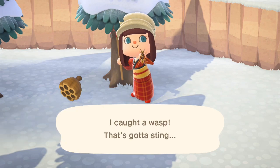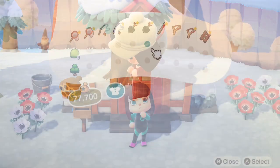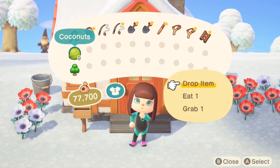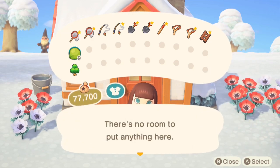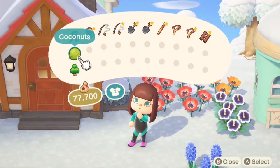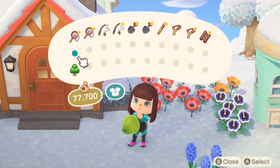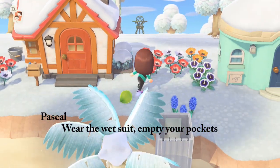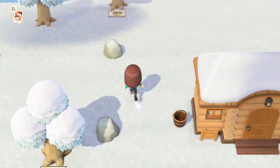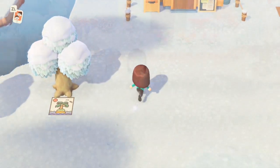A. Thing here, my coconuts. Oh. In front of your house, you cannot drop anything. Gonna sell that tree. I don't have any, so I don't have any in the inventory. A.